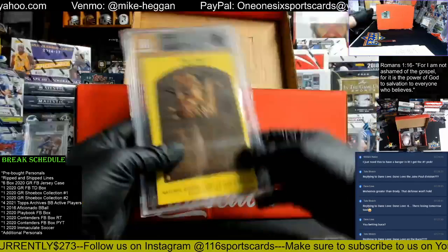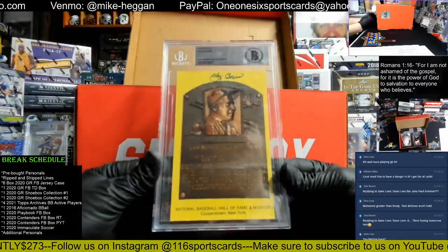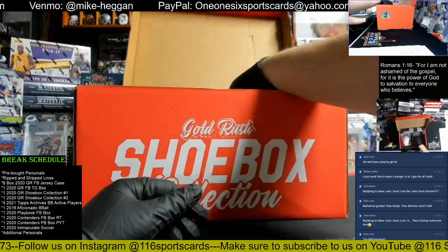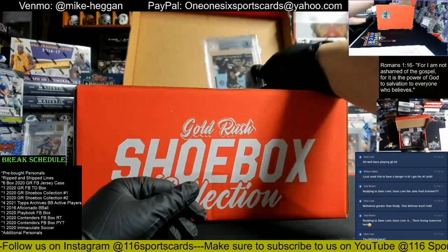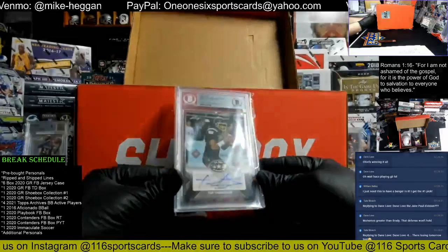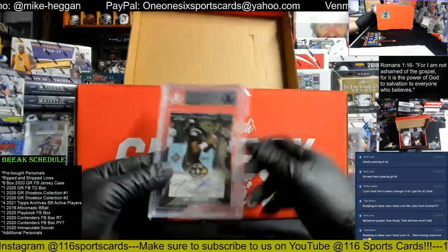All right, let's get this out of the way. We got a Yogi Berra postcard, Beckett Authentic. Nice Yogi Berra. What's in here? Oh, nice. How about a 2017 Leaf Army All-American Bowl Tua Tagovailoa, Beckett Authentic autograph. Healthy.